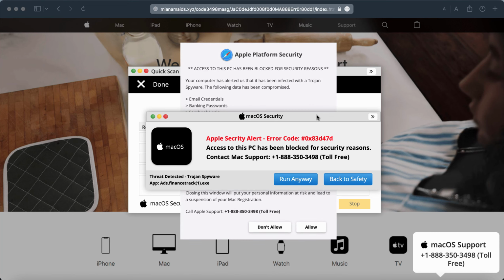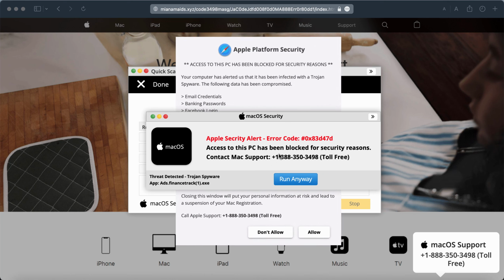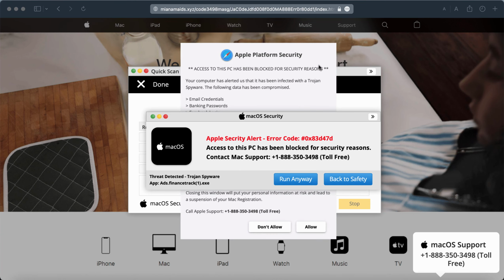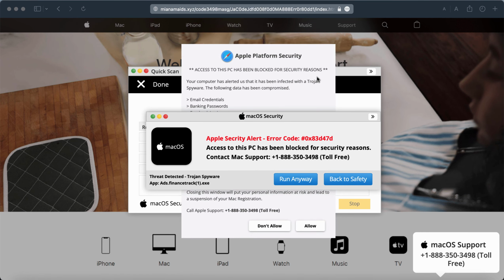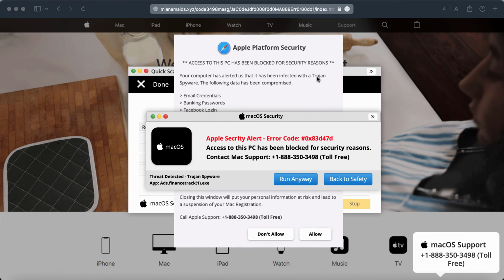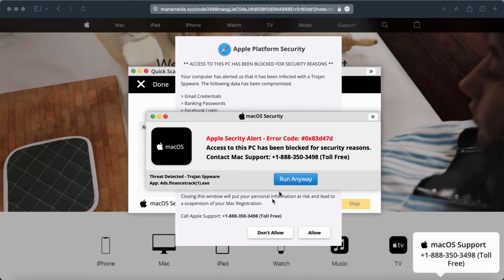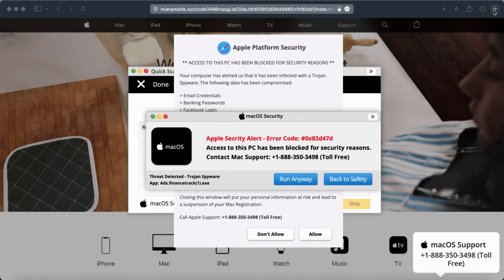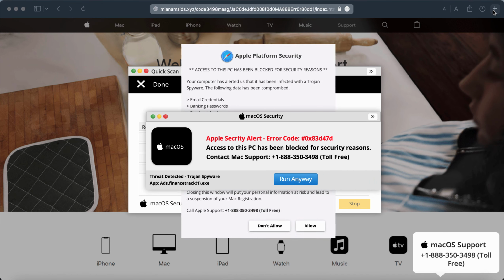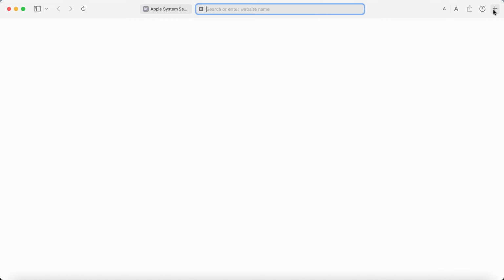They are absolutely deceptive, and if you call this fake Mac support number, you may hear some online hackers. They'll try to connect to your computer remotely. Then they may damage your system with malware, and then they may demand from you to pay money to get it fixed. All these pop-ups are totally fake, so you should not trust them and you shouldn't interact with them. By the way, they may be the result of some adware in your computer.